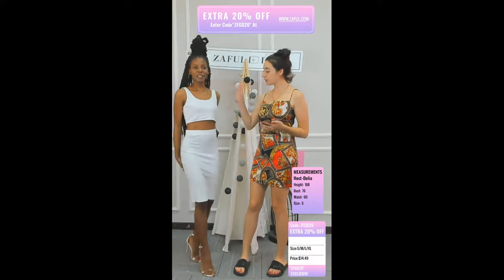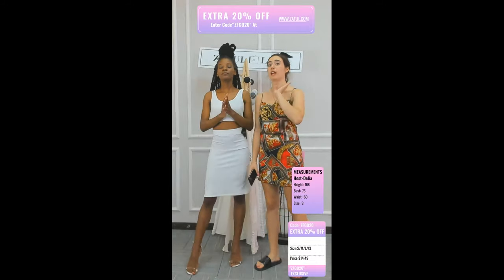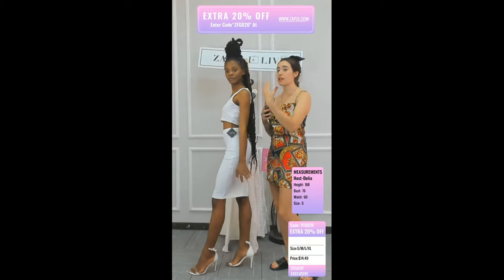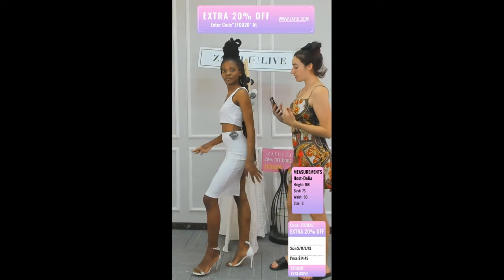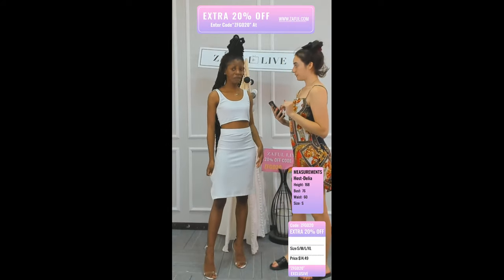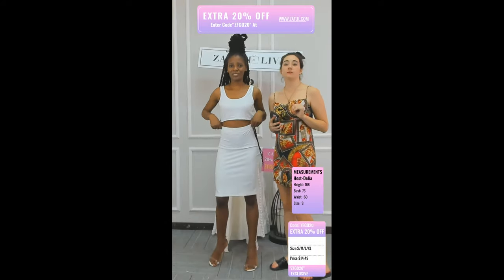Okay. So this is a really cute outfit. It's the one I was telling you about. This is the cut-out solid crop two-piece suit. This is a medium size that she's wearing. How does it feel? Do you think you need a small size? Oh, this is medium? Yeah. I didn't know. Okay, it's perfect. We don't need a small size.